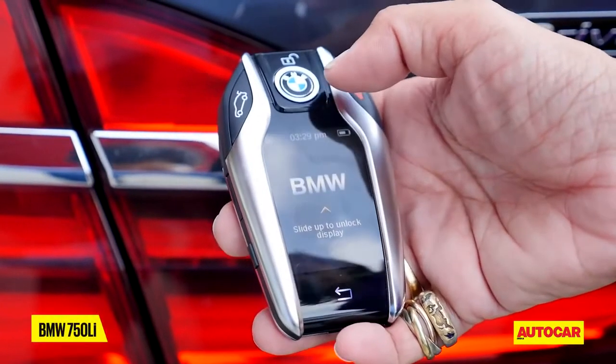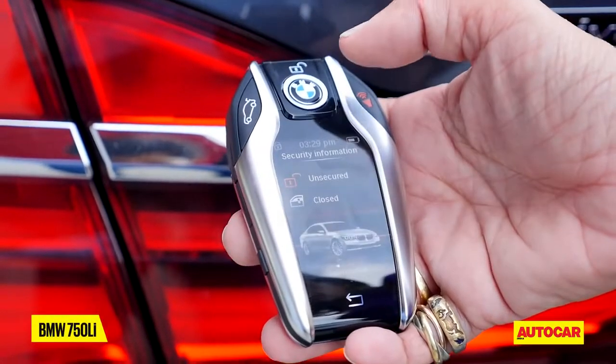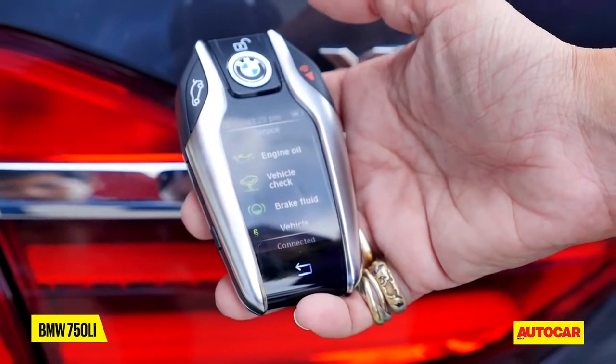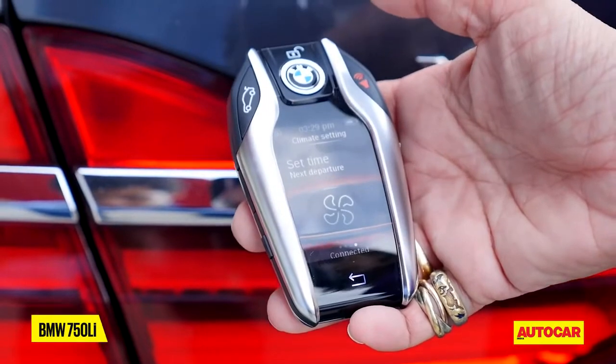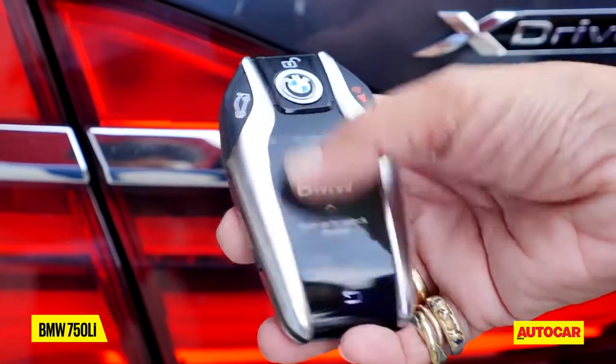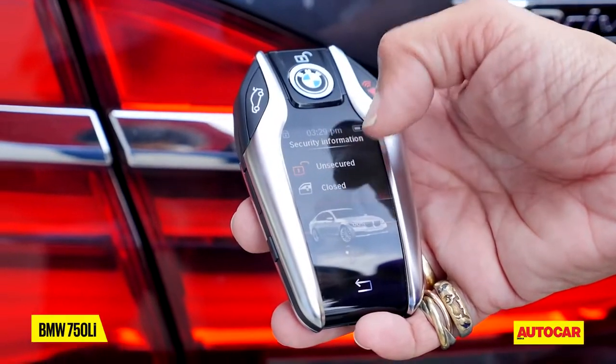The key fob is like the i8 with a digital display that gives you all the info you need on the car, like driving range, fuel level, oil levels, etc., as well as the option of preheating or cooling the car. So it's not just a key, it's like your gateway to the car. And it's the beginning of all the tech that this car comes with.